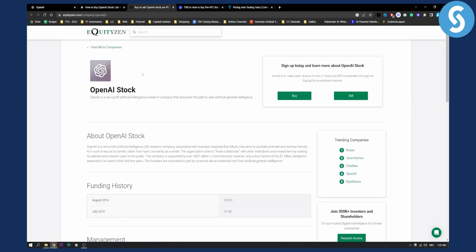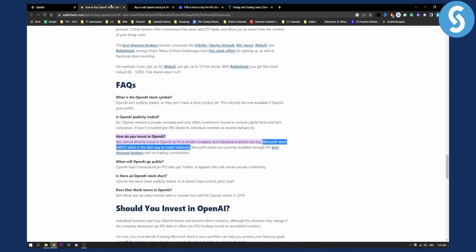But again, you can definitely invest in OpenAI by investing in Microsoft stock. This is currently the best and safest bet out there, obviously. And yeah, just follow the news, follow the trends, and you will see when OpenAI will have the pre-IPO offer for their stock or investing in their company.